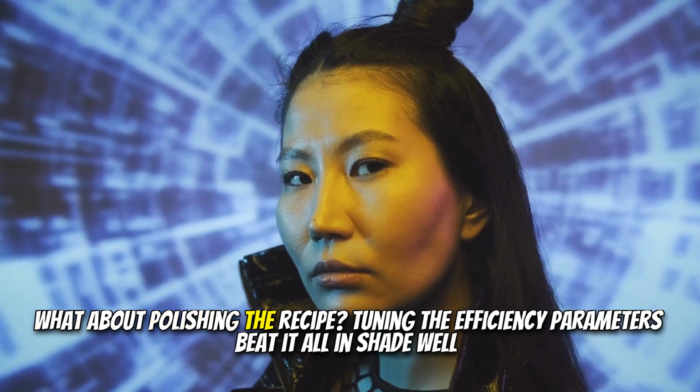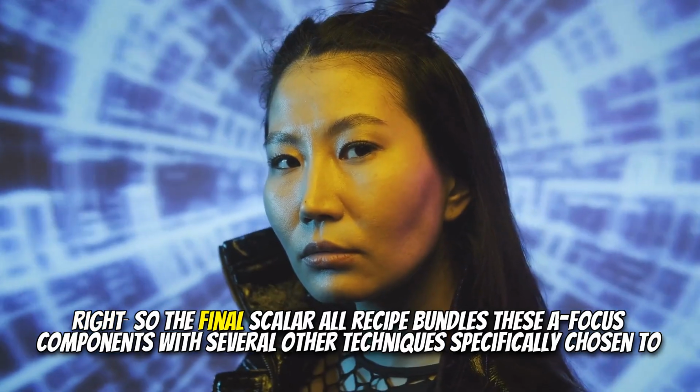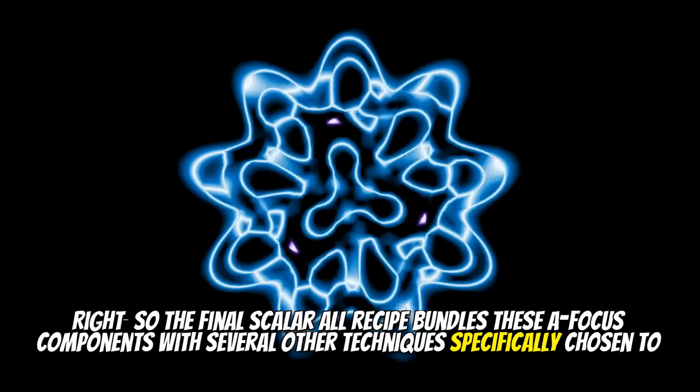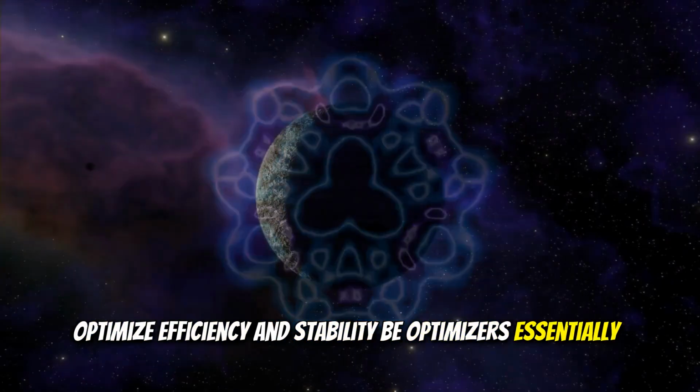What about polishing the recipe? Tuning the efficiency parameters as well? Right, so the final ScaleRL recipe bundles these A-focused components with several other techniques specifically chosen to optimize efficiency and stability, B optimizers, essentially. Like what?